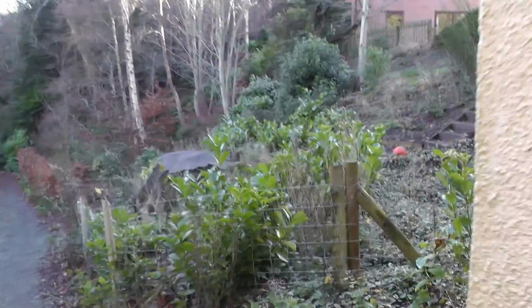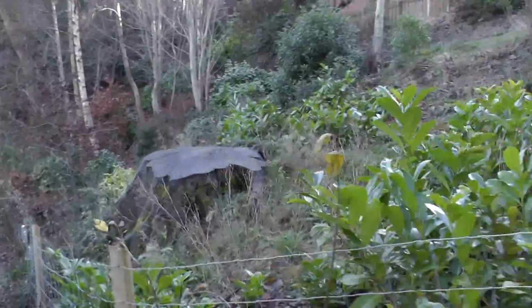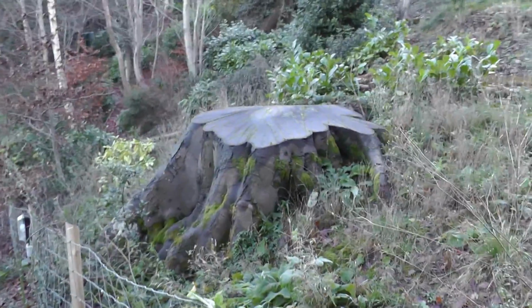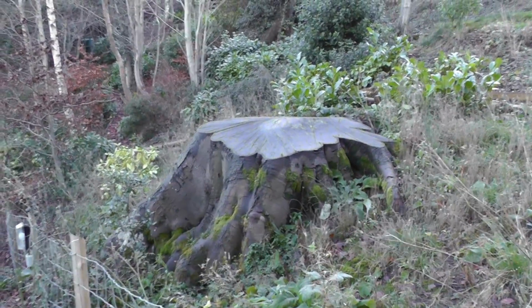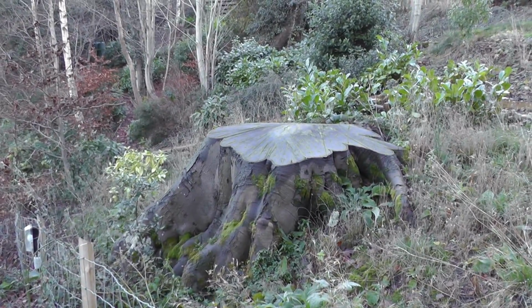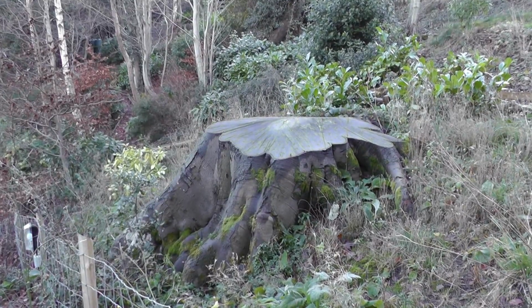Over here on the right is Pam's house. This is the remains of that lovely old beech tree that they had to take down last year. It's really massive. When they took it down, you could see the remains of the fungus that was killing it from within.